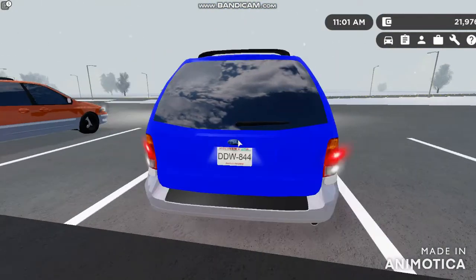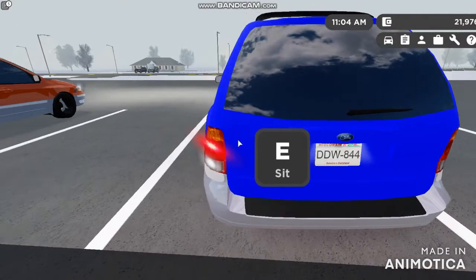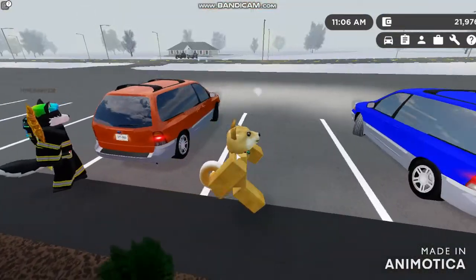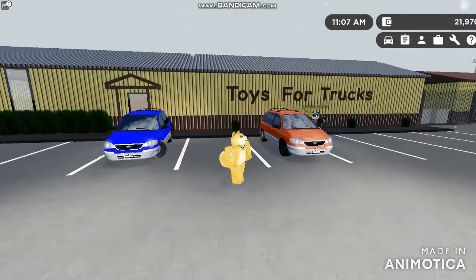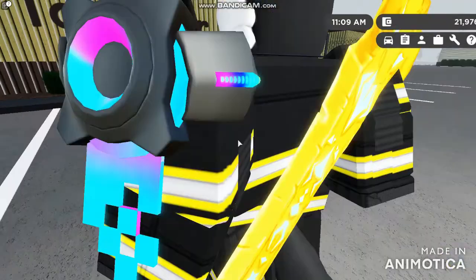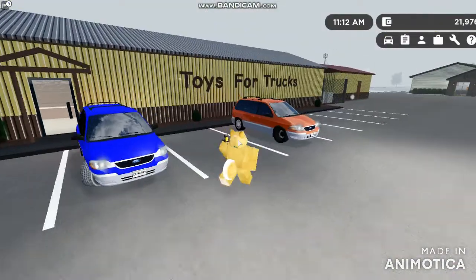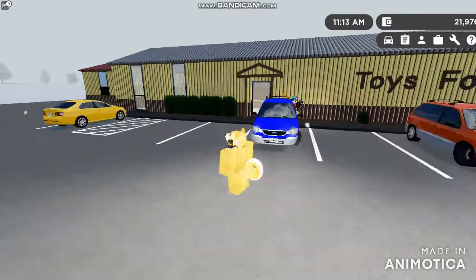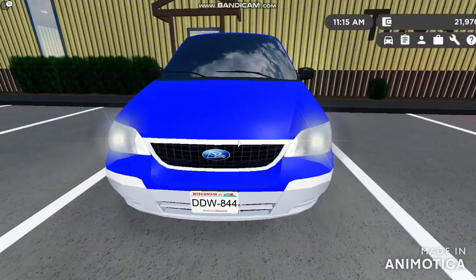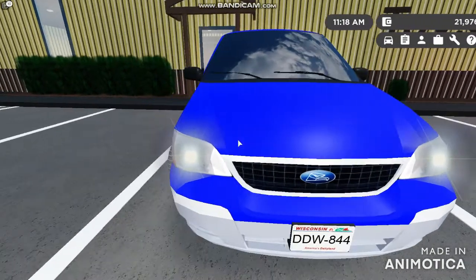That's just lovely. But anyways, here are our license plates: DDW-844, and yours is VFI-999. Pretty iconic because of the locomotive names in it, because yours has a -9, mine has a -8, get it? Yeah, I get it. So here's the Falcon logo, predecessor to Ford, and here's the grille design.